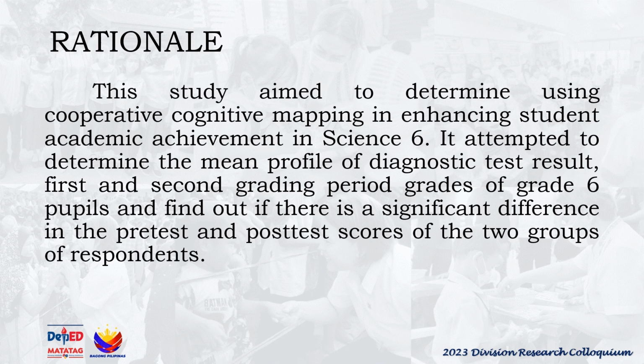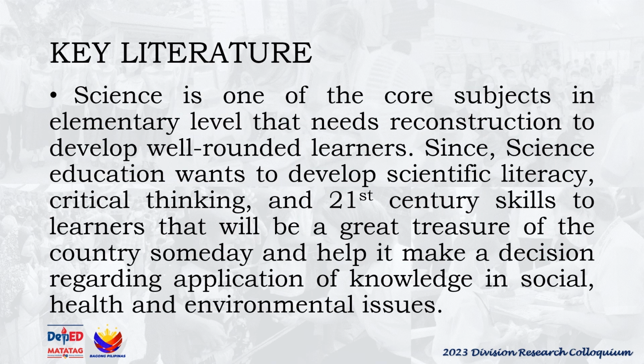It attempted to determine the mean profile of diagnostic test result, first and second grading period grades of grade 6 pupils, and find out if there is a significant difference in the pretest and post-test score of two groups of respondents.